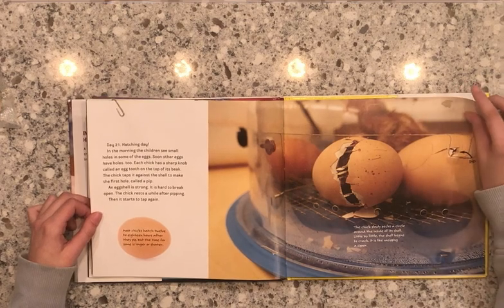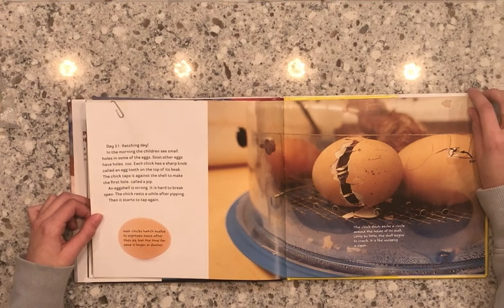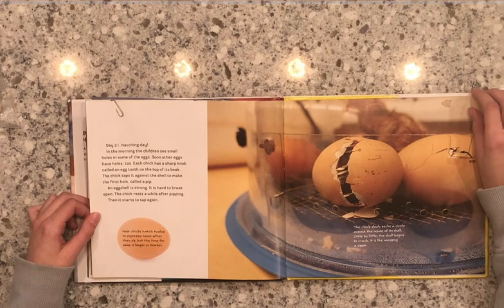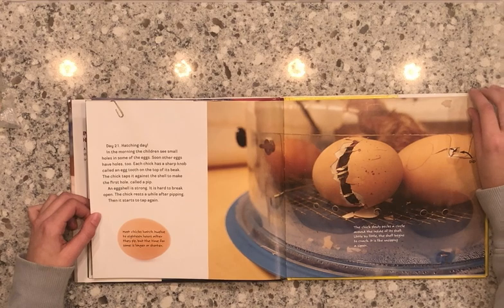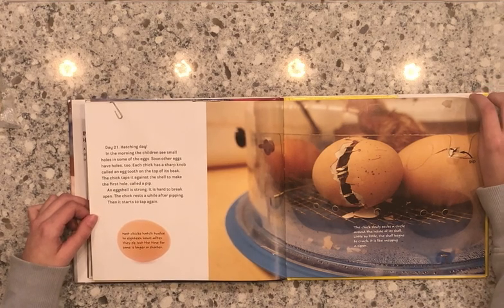Day 21, hatching day. In the morning, the children see small holes in some of the eggs. Soon, other eggs have holes too. Each chick has a sharp knob called an egg tooth on the top of its beak. The chick taps it against the shell to make the first hole, called a pip. An eggshell is strong. It is hard to break open. The chick rests a while before pipping. Then it starts to tap again.